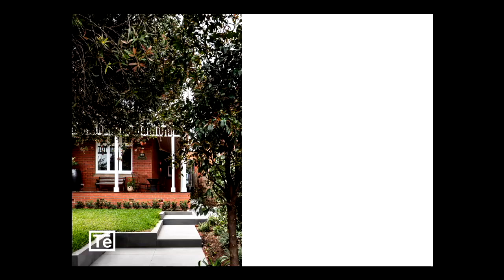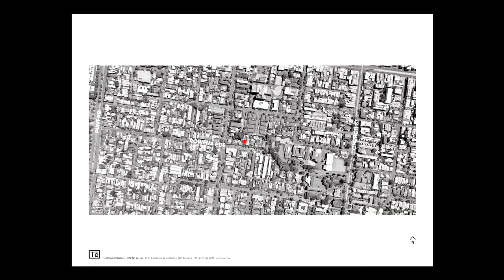So the clients of Rowena Parade House engaged us to craft a contemporary home out of an existing 1900s Edwardian house. Rowena Parade is situated in the heart of Richmond, just a short distance away from Swan Street, the CBD and the Melbourne Sporting Precinct.